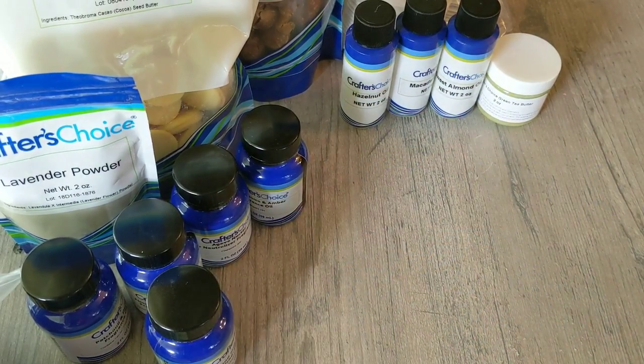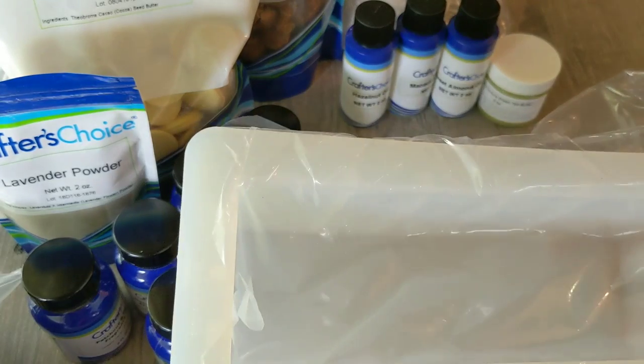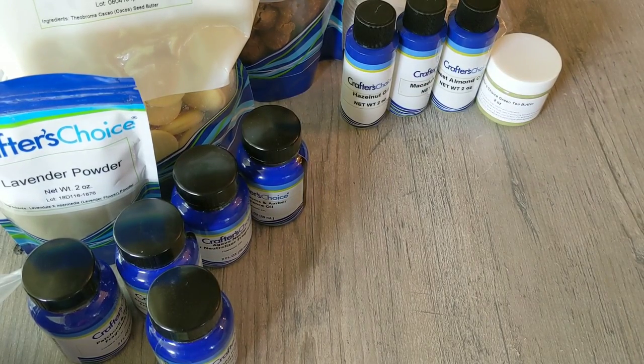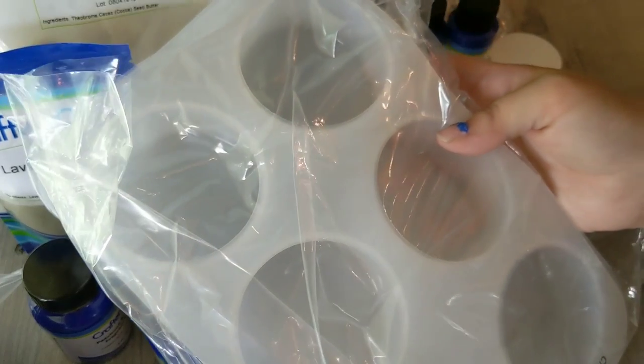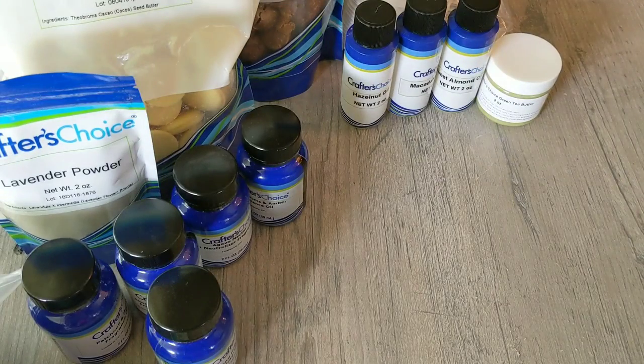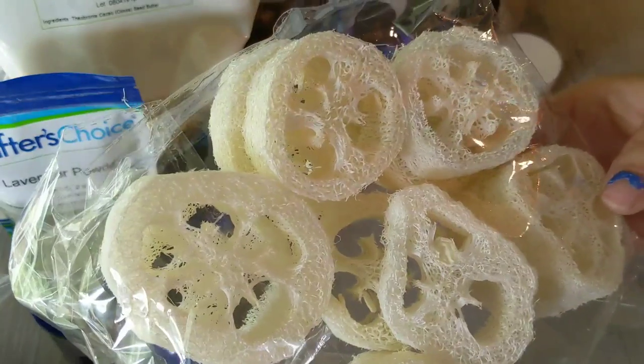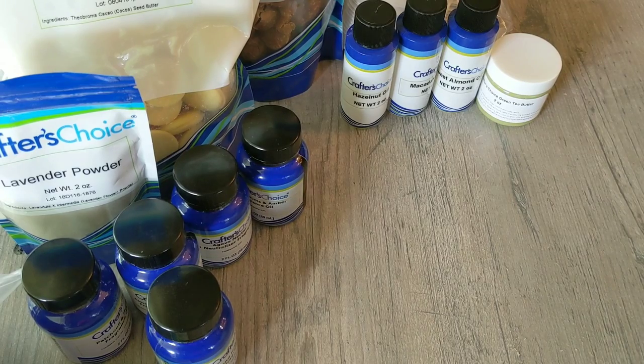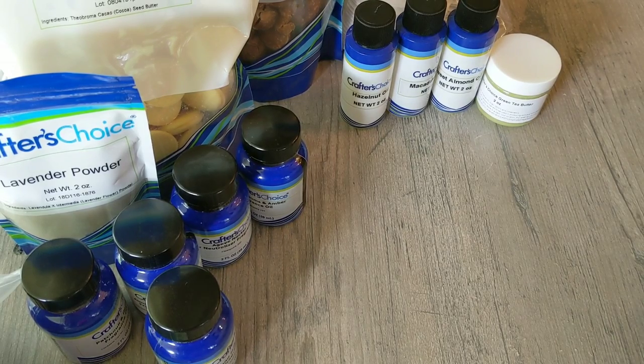But there's my fragrances. And then I got this tall and skinny little 44-ounce mold. And I got this round cylinder style mold and some loofahs to make some loofah soaps. And that is it for my supplies that I got right now. Like I said, I'll be having some more supplies coming in the mail because they've misplaced them and all that.